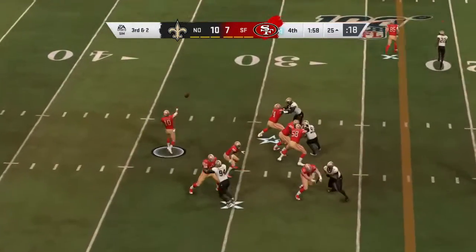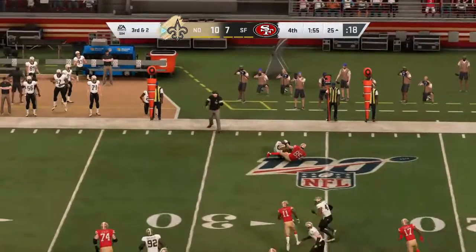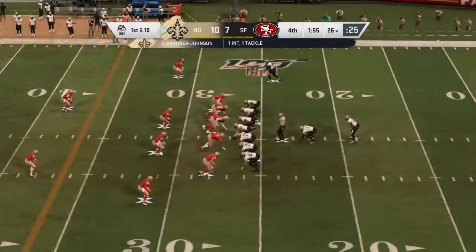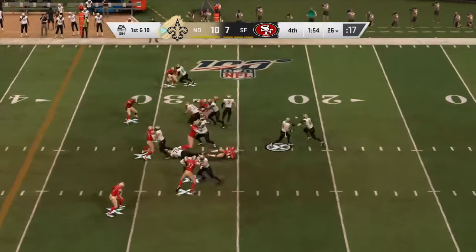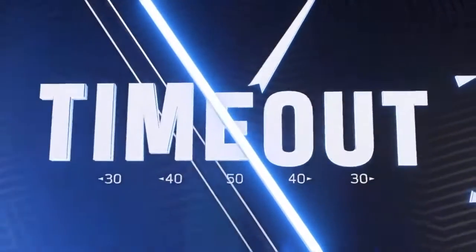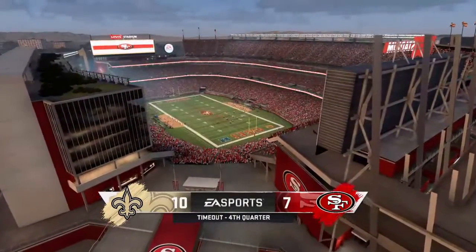A shotgun snap for Garoppolo. And, a crusher there as it's intercepted. Chauncey Gardner-Johnson with a pick. And they will take over at the 26-yard line. They run it for the first time with a backup Murray. And I think this defense knew what was coming as he is smothered behind the line.